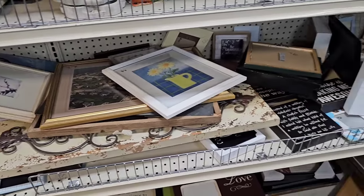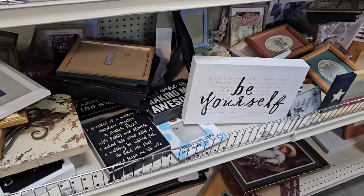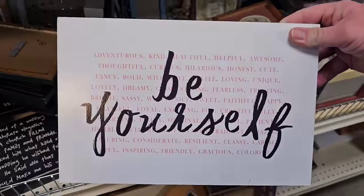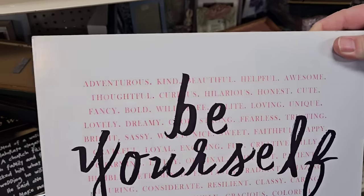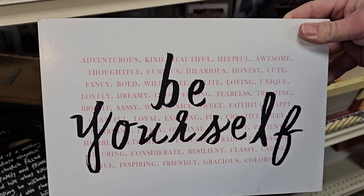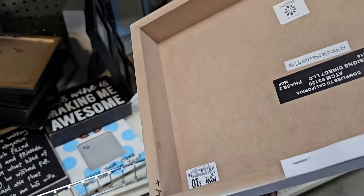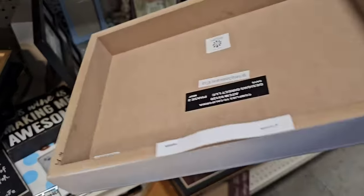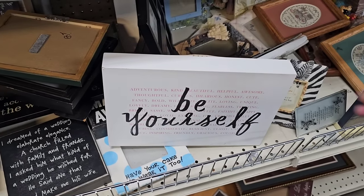Now, one thing about St. Vincent De Paul, especially the one at ours here, is, you know, you do got to look around. They kind of just toss it in here, but, you know, for the price, it's worth the treasure hunt. It's kind of cool in a way. Be yourself. Oh, that's cool. Look at that. We're adventurous, kind, beautiful, helpful. This would be a nice sign to read every morning. Let's see. It says this was from Big Lots for $10, but they don't have a price on this. I'm willing to bet that's probably like a dollar or so.